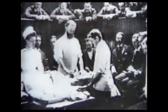Anesthesia made surgery possible, you might say, major surgery, but it still wasn't safe. And reading the case records of those times is absolutely dreadful. They would do the simplest little operation and be followed by gangrene and terrible streptococcus infection. Of course, they didn't know anything about microbiology.